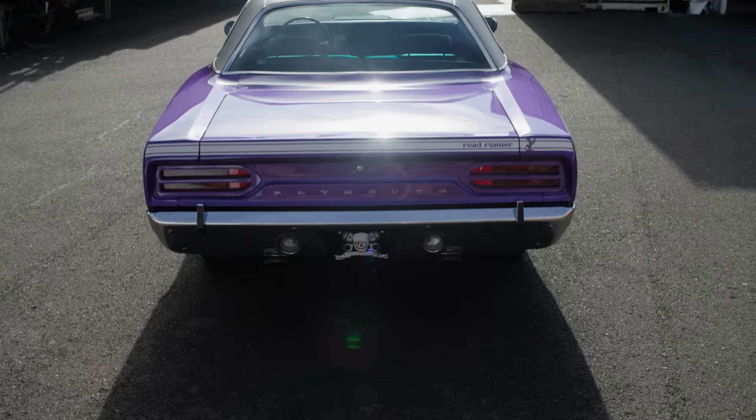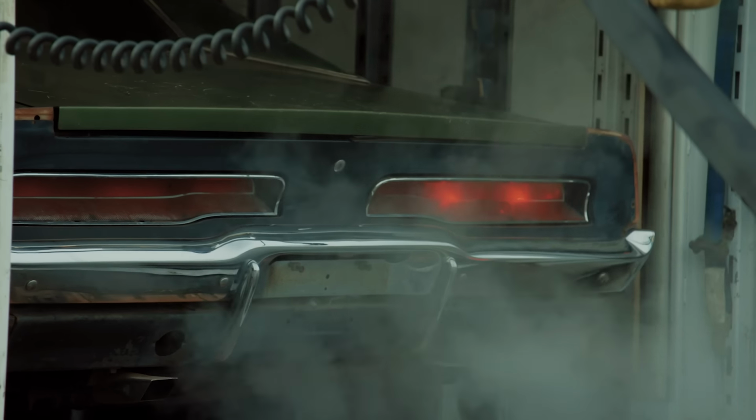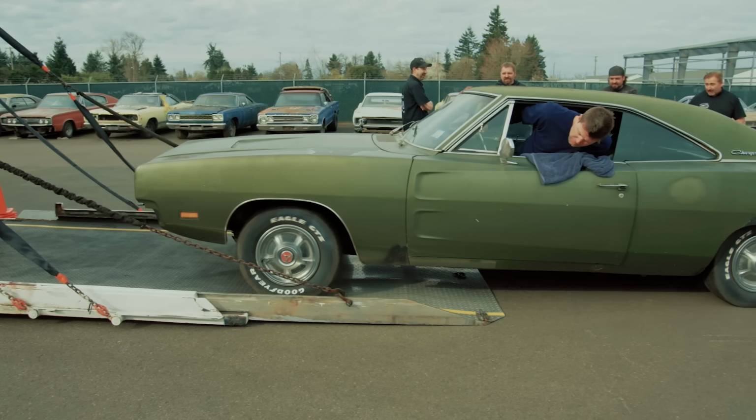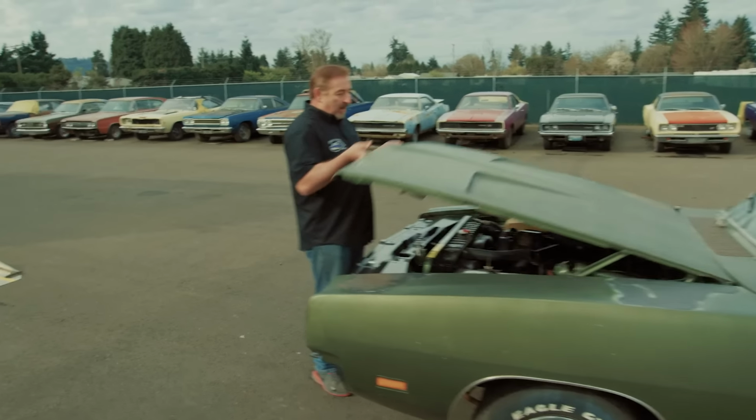When the car came here, and just to give you a little backstory, this is the car that I took a 1969 Dodge Charger in on trade for. I allowed him a credit for that 69 Charger, and in exchange we did the restoration plus some cash.